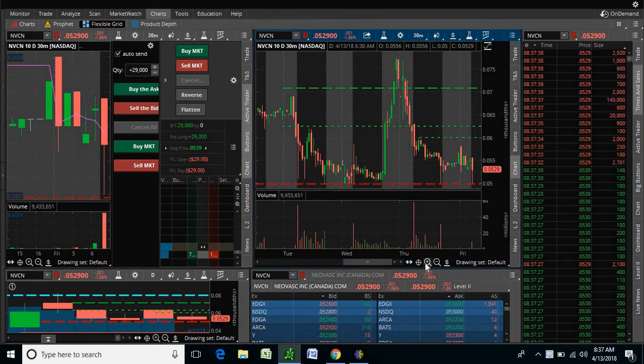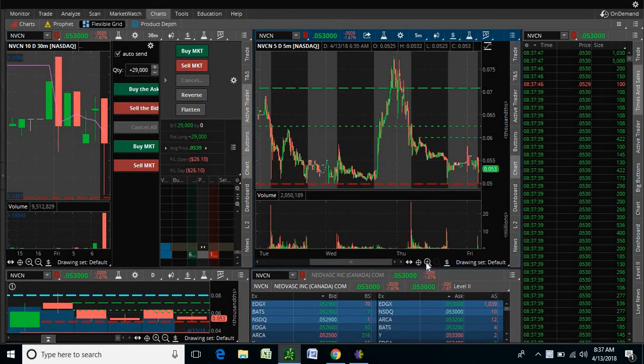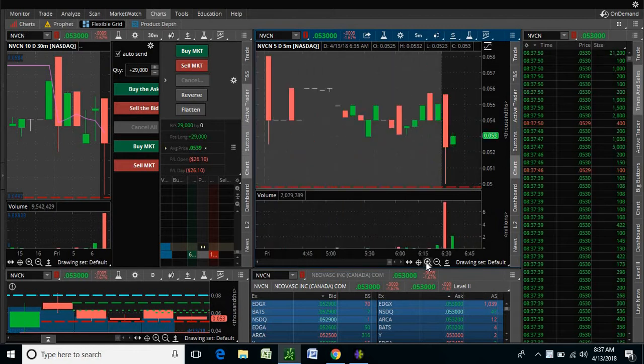I know I went on a little rant, but yeah, look at this wall of sellers right here. Let's see if anybody takes them out. Let's go back to a 5-minute chart, you guys. Still down $26. Still down $26. See the sellers defending that 5.3 cent area. Some buyers trying to get them out of there.